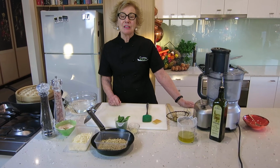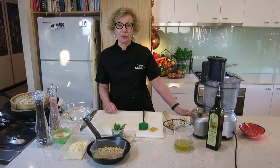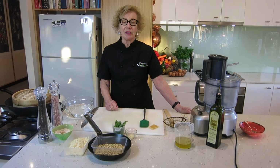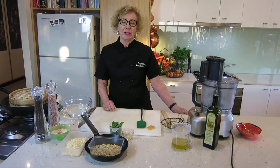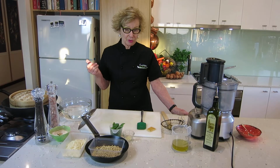Now this series is all cooking real food, which I do in my cooking school. It's low carbohydrate and healthy fat, and at the moment we are having a vegetable challenge. The vegetable challenge is to eat 30 different vegetables every week. Now the reason for this is multifaceted. One is that vegetables are very good for you.